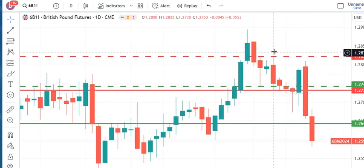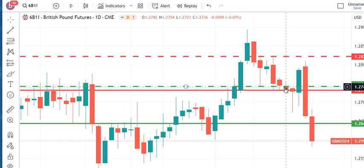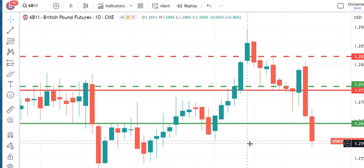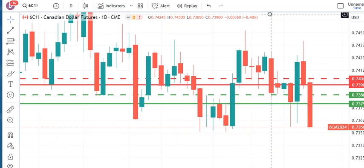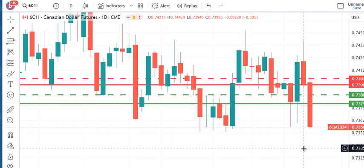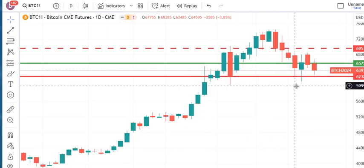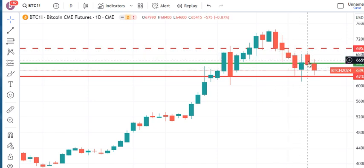Over in the British pound, the difference between the buy and sell level in that market was $500 a contract, and I'm looking for further movement, but be careful if you're on the sell side for that market. It could slow down. Same thing here for the Canadian dollar. It's at levels before that were attractive to buyers in the past. So the difference between this buy and sell level in the loonie was $160 a contract.